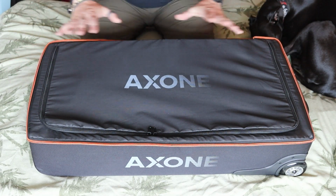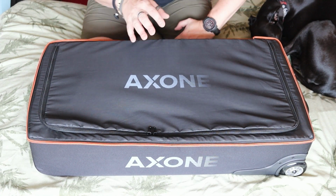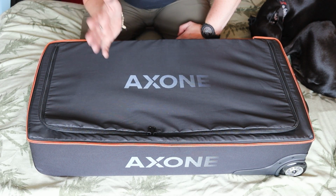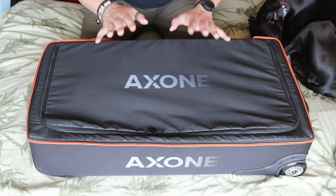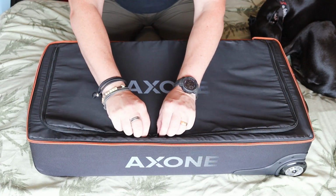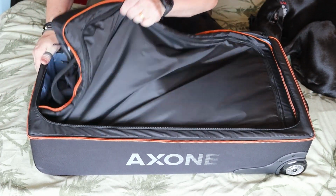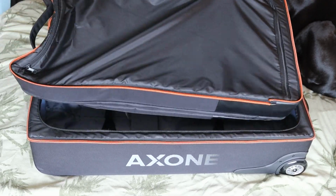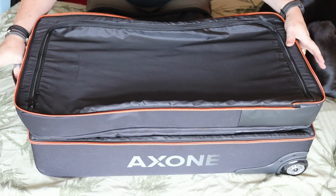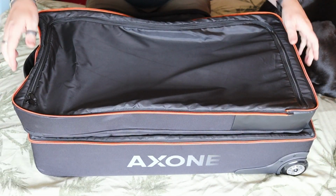So when you open it up like this, you get this really, really cool effect, and more people should be doing this. I don't know why more people aren't doing this. The way in which this works is, it's actually a two-part piece of luggage. If I unzip this, you'll be able to see on the inside here that there's a second part. Now, when you put it in, it does squash the top down just a little bit, but if you give it a pull like that, it opens back up again.